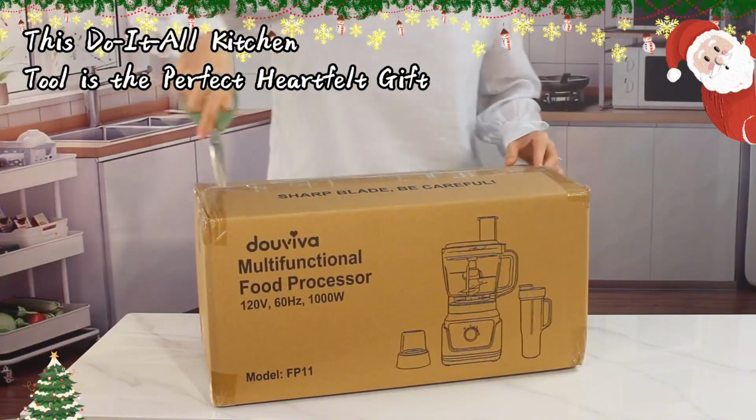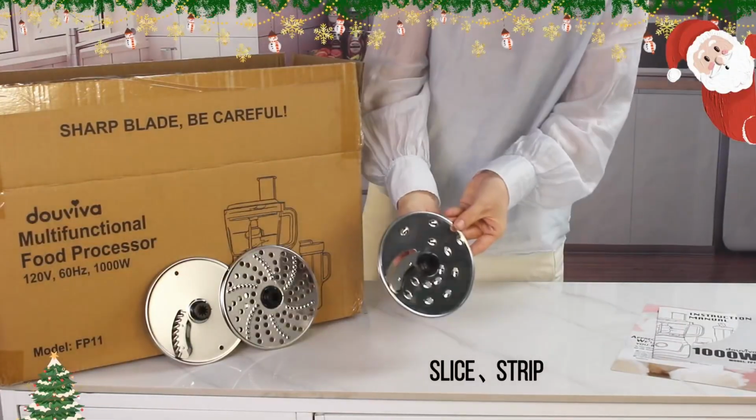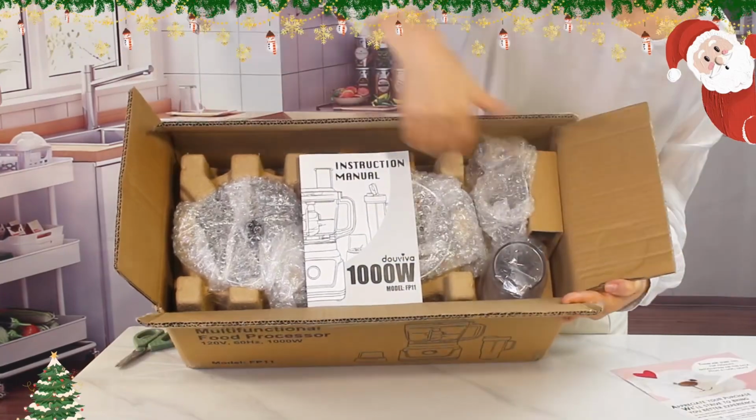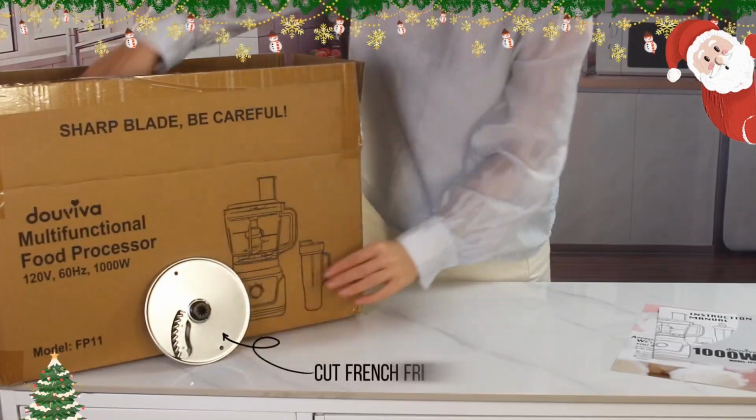If you want something for a specific need or purpose, then the Douviva 3-in-1 Blender Food Processor combo is a great choice, especially if you want extra blending power and multifunction attachments at a strong value. Both bring something great to the table, so think about how you cook and what matters most to you.